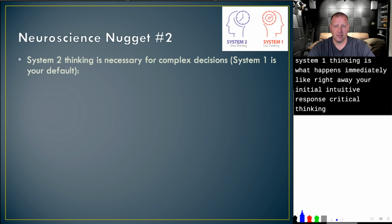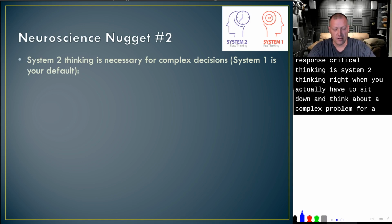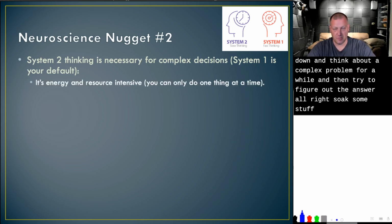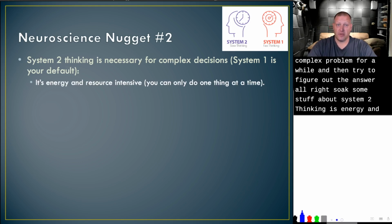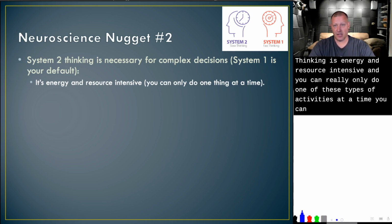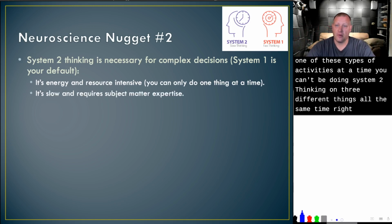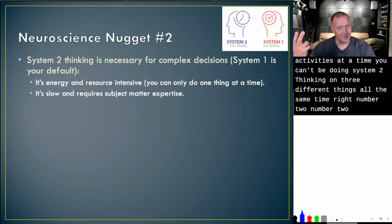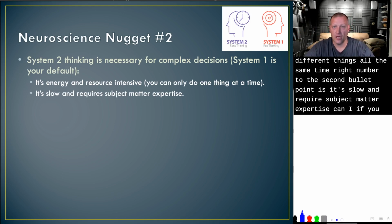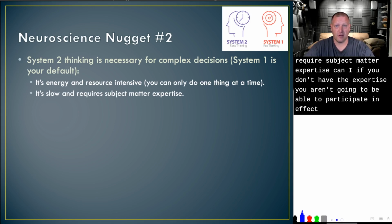Critical thinking is System 2 thinking, when you actually have to sit down and think about a complex problem for a while and try to figure out the answer. Some stuff about System 2 thinking: it's energy and resource intensive, and you can really only do one of these types of activities at a time. You can't be doing System 2 thinking on 3 different things all at the same time. The second bullet point is that it's slow and requires subject matter expertise.